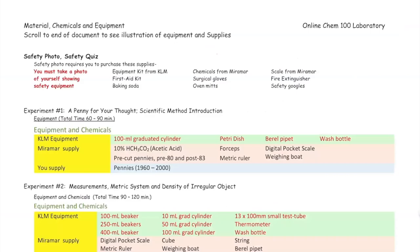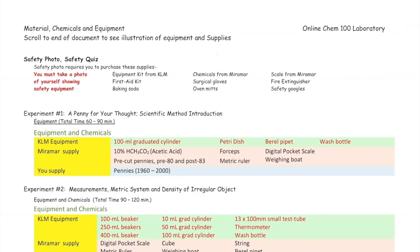So here's experiment number one. You will need a 100 mL graduated cylinder, a petri dish, a Beral pipette, and a wash bottle. That's from the KLM equipment, and then Miramar will give you the acetic acid. We're not using any hydrochloric acid. I think I took it all out in terms of the old lab manual. We're now using vinegar, which is what acetic acid is. Vinegar is just as good an acid for these laboratory procedures as very caustic hydrochloric acid, so that's why we're going with acetic acid, and it gets you the same results.